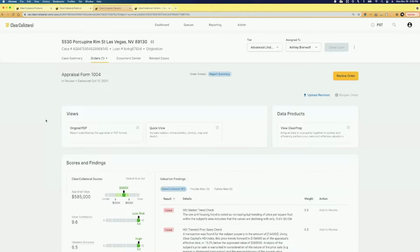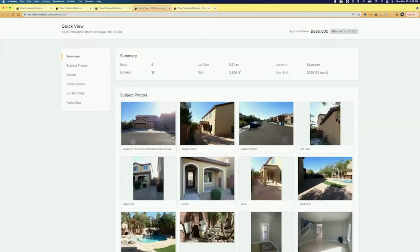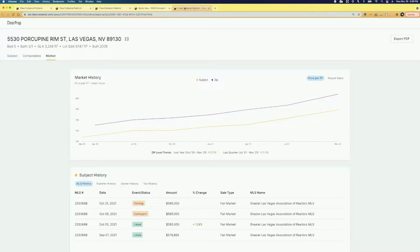So once all of these things have been set up, these are the tools that your reviewers will have access to. We have access to the original appraisal PDF, which we know is not the most efficient or effective way to look at a ton of data. We also developed what we call the quick view, especially in instances of low risk appraisals. This is an easy way for the reviewers to look at the subject characteristics, the photos, the map, and the sketch within the appraisal without having to dig through the 50-page appraisal report. We also provide the ability to order a ClearProp on any case that comes into the system. This is where you would go if, in the case of maybe a high-risk report, you need to see market trends, you need to have access to a comparable search, and a deep dive on the historical information about your subject property.